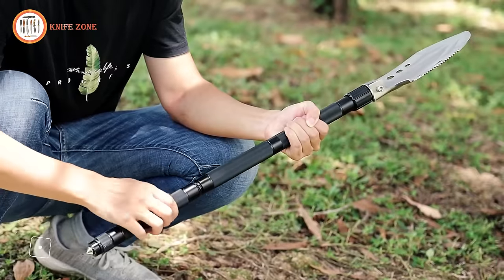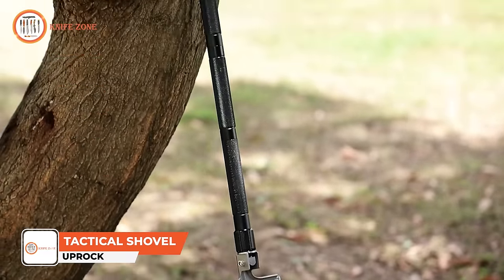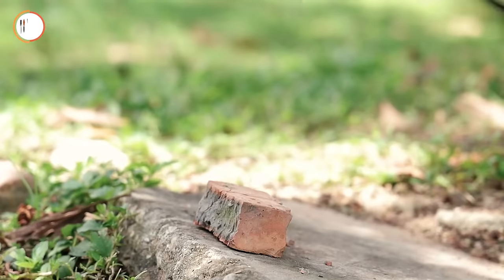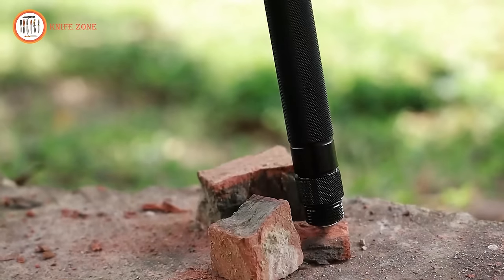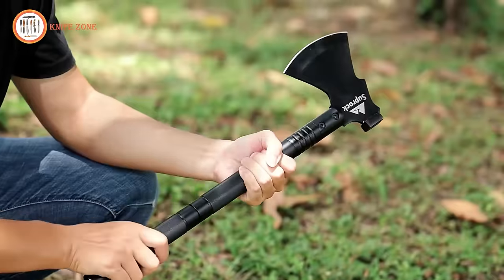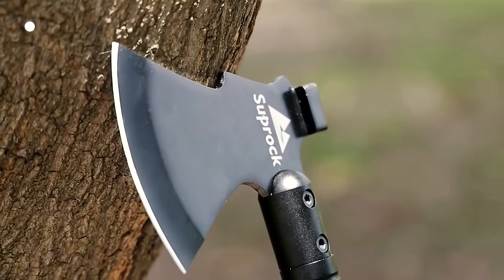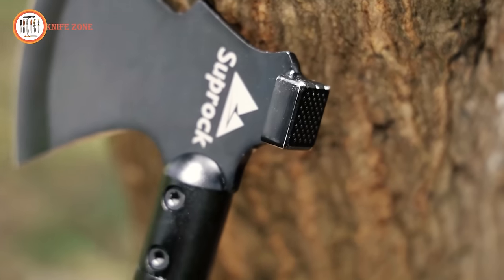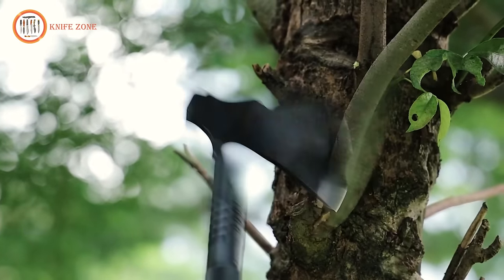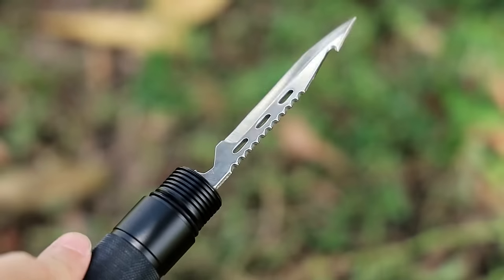The Suproc Multifunctional Tactical Shovel is the ultimate solution for budget-conscious survivalists seeking exceptional value. This shovel and axe pack delivers durability and versatility without compromising your wallet. The coated carbon steel shovel head boasts a serrated edge along half its length and a straight edge blade on the remainder, ensuring it's ready for a variety of tasks. The axe, crafted from a robust blend of chromium and high carbon steel, guarantees longevity and resilience under demanding conditions.